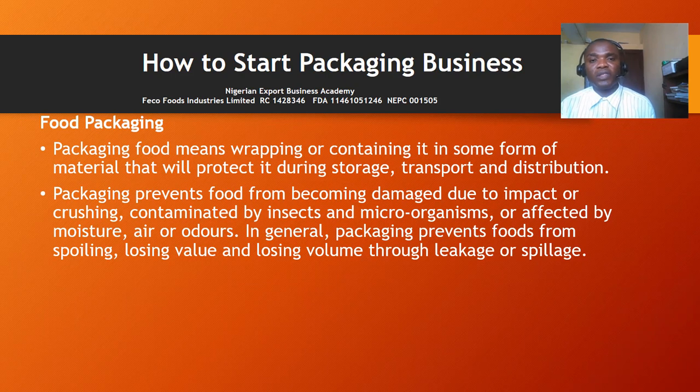Okay, so the packaging needs will arise based on customers' requirements or the market's requirement, and also the importing country. But the essence of packaging is just to prevent food from spoilage and increase the shelf life.